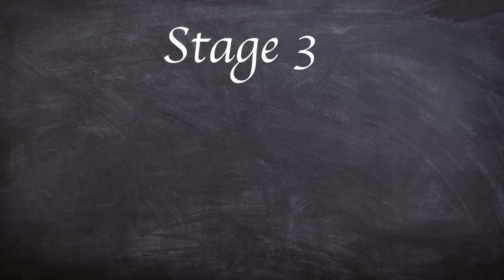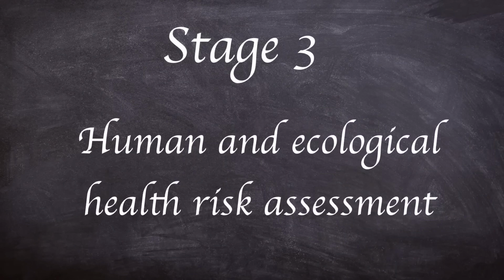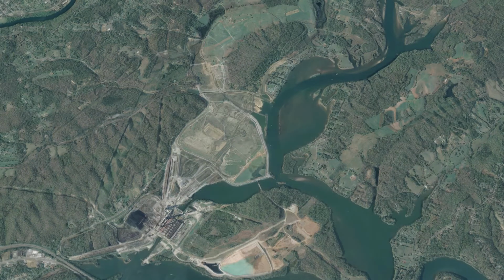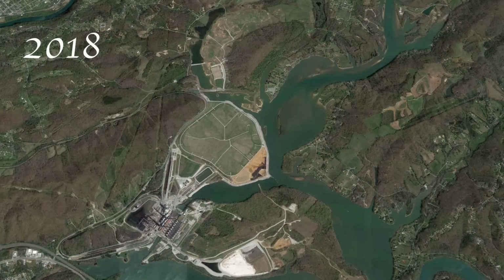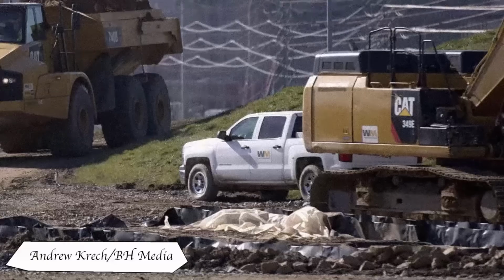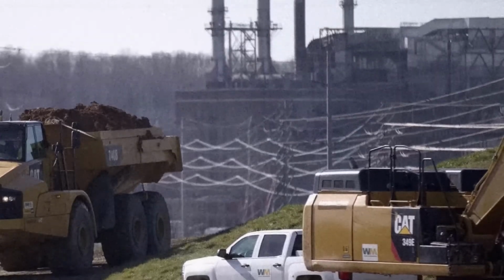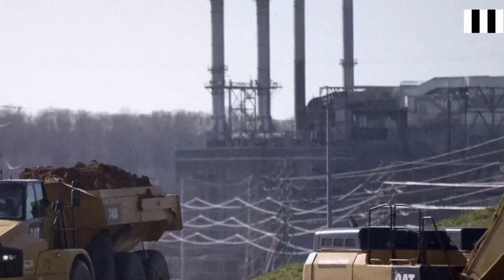The third and final phase consisted of a human and ecological health risk assessment for the remaining ash not removed from the Emery River during phase 1. During this phase, monitored natural recovery was selected to complete the cleanup. This used natural processes such as mixing, scouring and redepositing and sedimentation of the remaining waste.